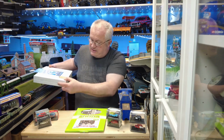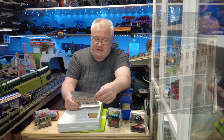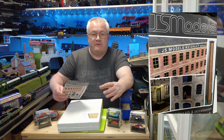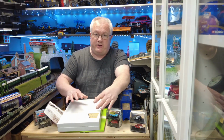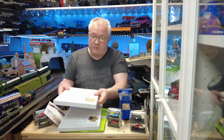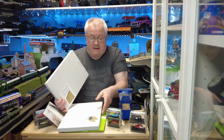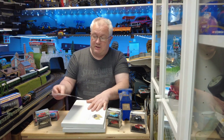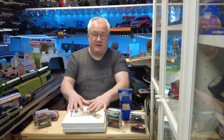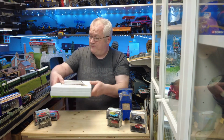And then finally, this company, JS Models. Now, I'd seen them online a couple of times, and the kits, the buildings look really, really good. Didn't know a lot about them, but managed to have a look at the buildings on their stand, and they looked pretty good quality. Now, they're not cheap. These were £30 each. So I've got here an industrial warehouse and also an engine shed. And again, the plan is to build those and review them on the channel, see what they're like, and they should look pretty good on the layout as well. So we'll see what they're like as time goes on.